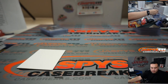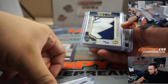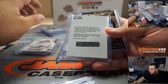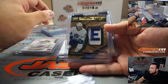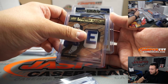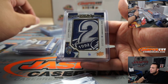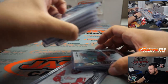And there you go, guys. What a break. There was some really, really nice stuff popping out of here. Filip Zadina. You had a nice little case logo there of Frederick Anderson. A patch autograph to 99 of Nick Suzuki. How about another case logo of Matthew Barzal to 22. Kaapo Kakko, Premier Acetate Rookie Horizontal Auto to 99 redemption. Trevor Moore, little patch with a little emblem there, 5 out of 5. But the craziest and most beautiful card out of here is the commemorative logo, the 2 out of the 25 years and 92 right there. Andrei Vasilevskiy, 1 out of 2. That is a beauty. So there you go. Definitely going to see that on the gram soon. That is a beaut.